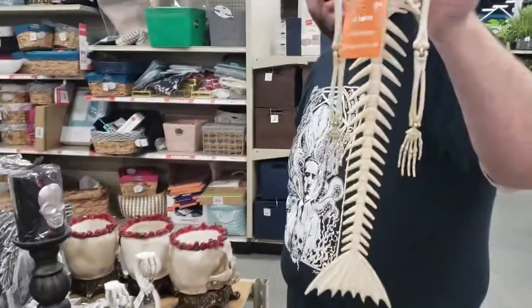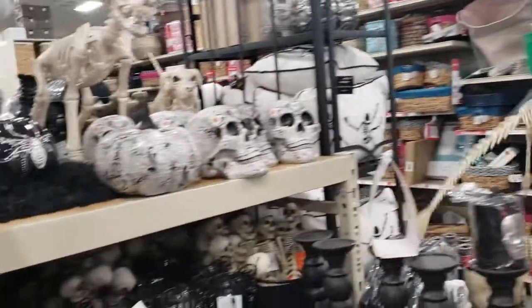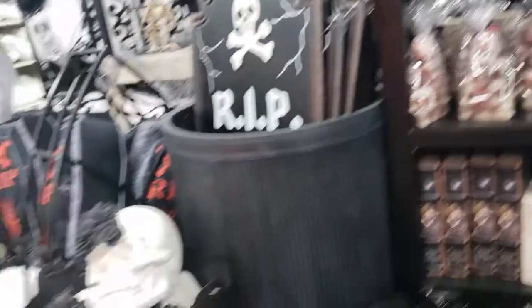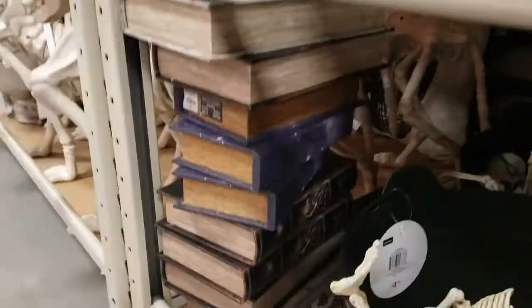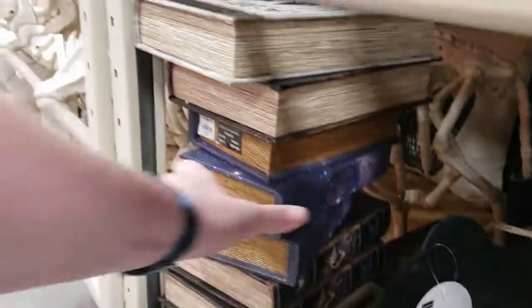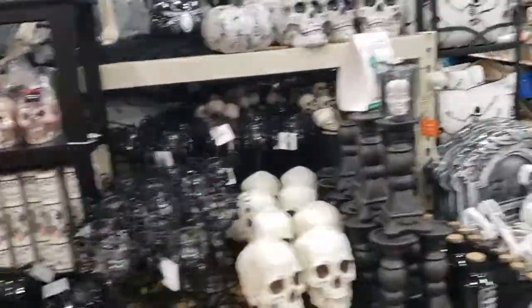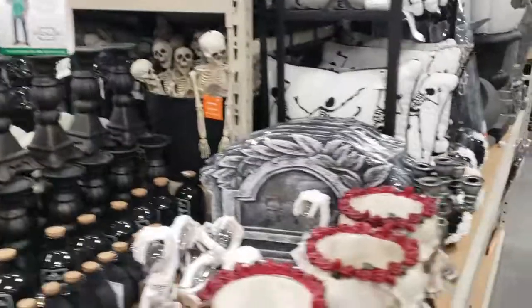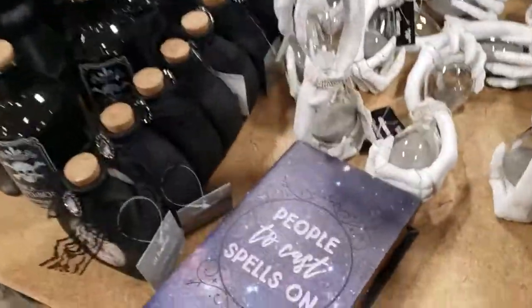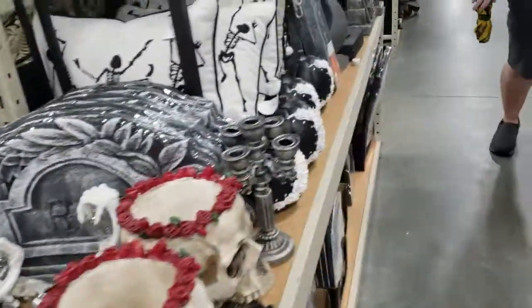Oh, this is cool. Cliff just found a mermaid skeleton for $7. I like it. I really like the classier looking stuff. Looks like there's some more cool books down here. This kind of theme of moons and stars is really in right now, in all areas of decor, but for sure for Halloween. Here's some more doggies. I think we saw that. Oh, this is funny. This book actually says people to cast spells on. We've got a few of those.